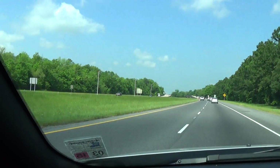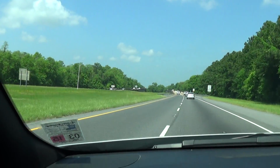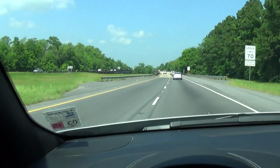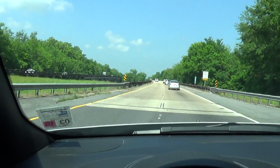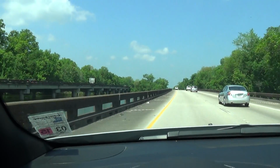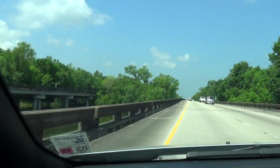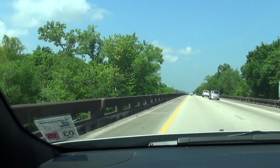Okay, this is an elevated section coming up. It's so swampy, like I said, they had to build much of the interstate highways in Louisiana elevated because it would just be perpetually flooded. And this is a section right here. So heading west now, and we're not going to turn south until I reach Houston, and then it's south to Mexico.